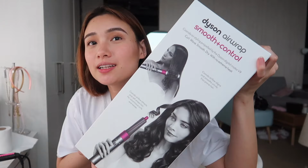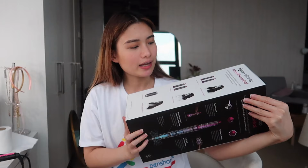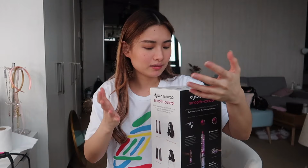So this is the Dyson Airwrap Smooth Plus Control. Yeah, so this is the whole set. I have been wanting this kasi I have been curling my hair and nag-stop ako mag-blow dry actually kasi grabe ako mag-hair fall. And based on research and everything, Dyson has the best technology with curling iron, with hair dryer stuff. But of course, we know that it's a bit expensive. I think kwento. But bibili ako ng 88.